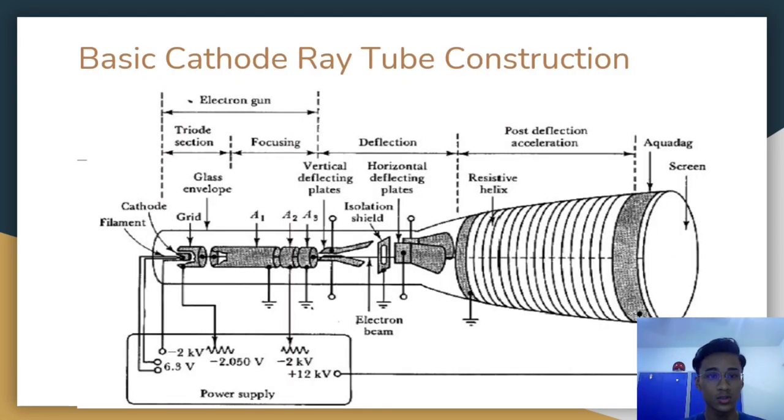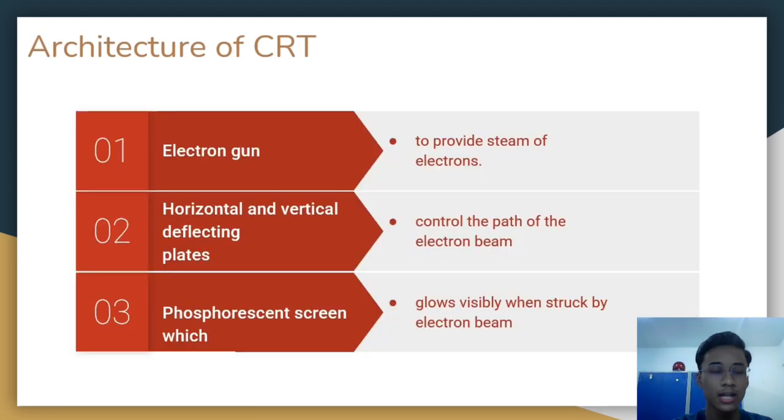So this is the basic cathode ray tube construction. You can see there are three main components in the architecture of a CRT. The first one is the electron gun, which provides a stream of electrons. The second one is the horizontal and vertical deflecting plates that control the path of the electron beam. The last one is the phosphorescent screen, which glows visibly when struck by the electron beam.